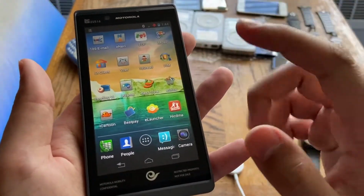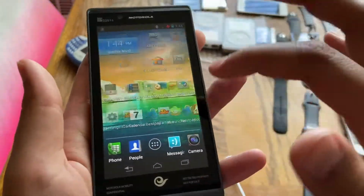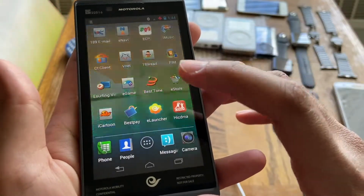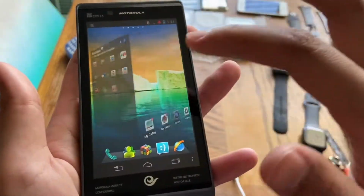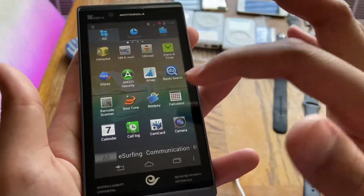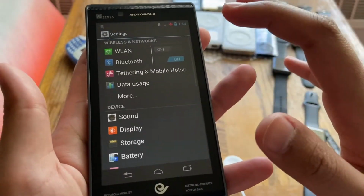This phone has two launchers: the standard Android ICS launcher, the Ice Cream Sandwich launcher, which I have up now, and this e-launcher, a prototype launcher-like thing, which completely slows the phone down. As you see, it completely slowed it down. It crashes, it lags, and sometimes I have to reset it. It's just a horrible launcher to begin with.